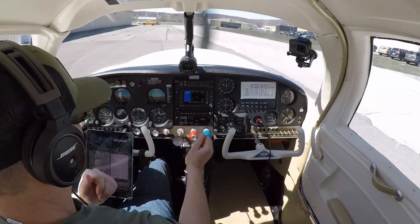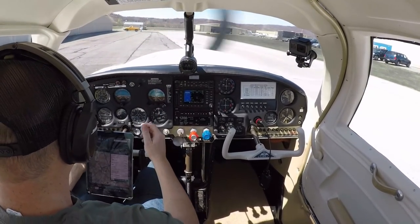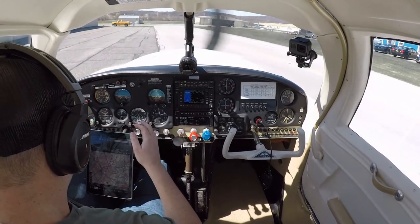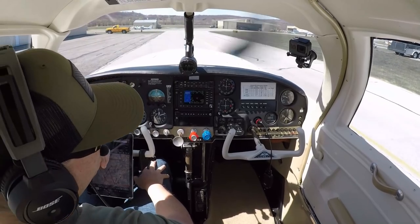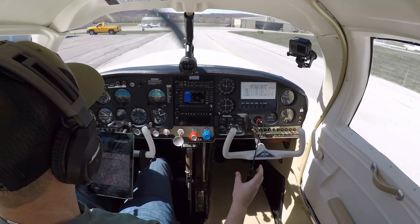Orange County traffic, Diamond 4192 Charlie, turning left crosswind to runway 4, Orange County. Orange County, automated advisory. Wind calm, altimeter 30.14. For runway, listen for traffic.